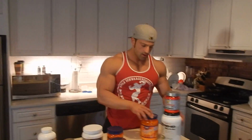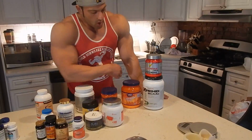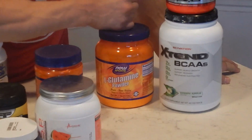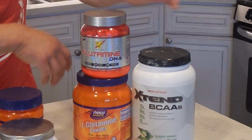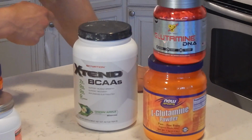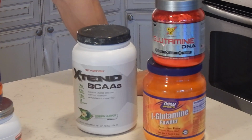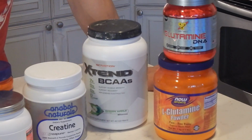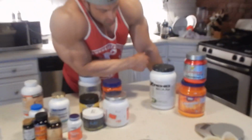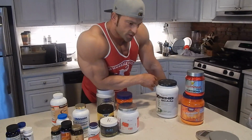Throughout the day, before cardio, and before and during my training, I have glutamine. These are just 2 different types of glutamine and branched chain amino acids. I also have them from the same company, Animal Naturals, but I ran out, so I'm waiting for it to come in. So branched chains and glutamine is just going to promote an anabolic state. It's going to help you not break down muscle and keep feeding your muscle throughout the day.